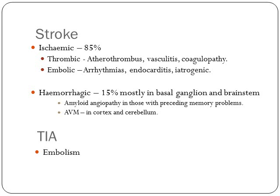And stroke itself, okay, most strokes are ischemic, so 85% of them are. And those are either from a thrombus or an embolus, blocking the blood supply to a region of the brain. The rest are hemorrhagic. Those mostly occur in the basal ganglia and brainstem. Important things to think about with those are amyloid angiopathy in the older patients who come with a year or two of increasing memory problems and onset of dementia, because it will be the amyloid plaques making the small vessels in the brain more friable and more likely to bleed, that could be responsible for their stroke. And also for strokes in the cortex and the cerebellum, they may be due to arteriovenous malformations. And then TIA is mostly atherothromboembolisms that cause ischemia, and then the body gets rid of them fairly swiftly, so the symptoms resolve.